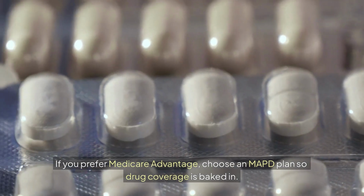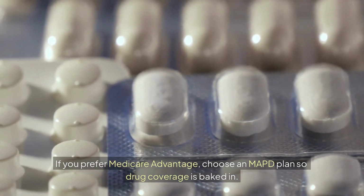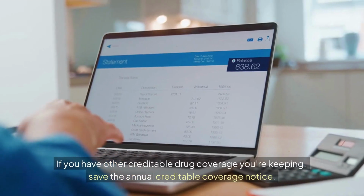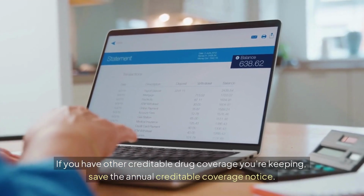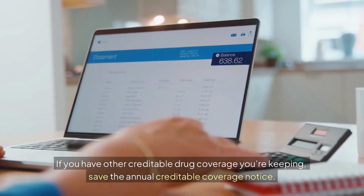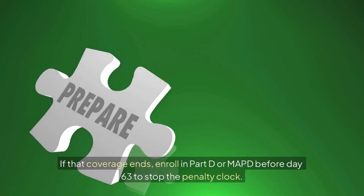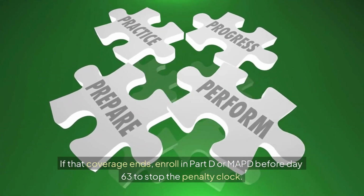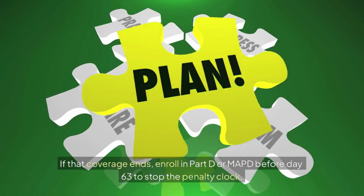If you prefer Medicare Advantage, choose an MAPD plan so drug coverage is baked in. If you have other creditable drug coverage you're keeping, save the annual creditable coverage notice. If that coverage ends, enroll in Part D or MAPD before day 63 to stop the penalty clock.